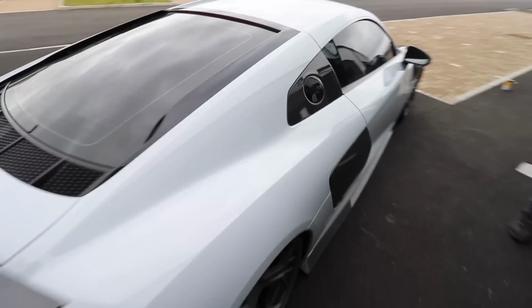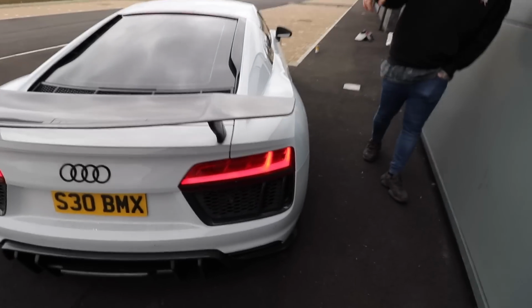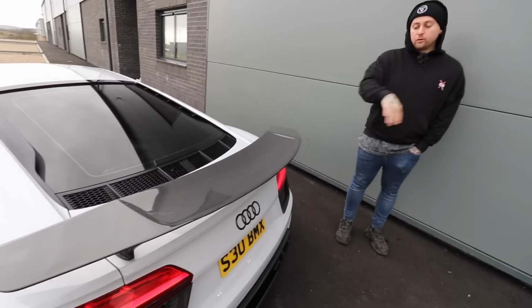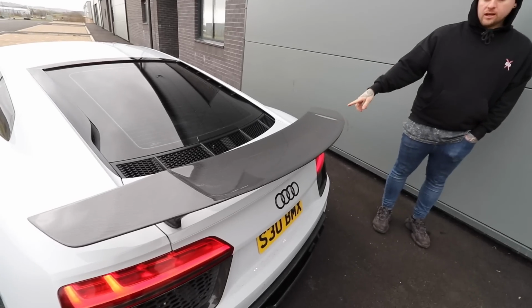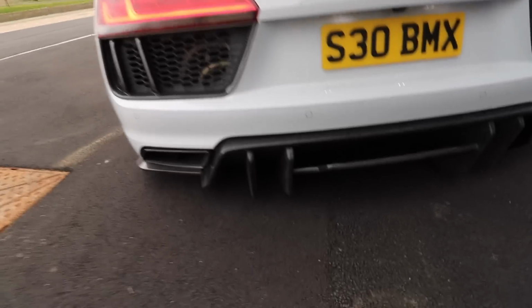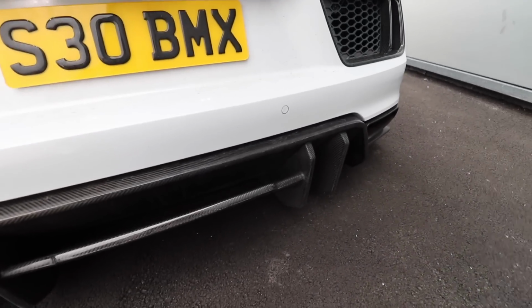And then what about up the back end? Is anything modified aftermarket at the back? The car never came with a spoiler. Yeah, so you put that on. The R8 non-plus only has a retractable spoiler, so we coded that out and bolted the wing to it. So that's aftermarket. Bigger diffuser. Yeah, the diffuser's insane, isn't it? Again, the carbon on the vents on the back as well.